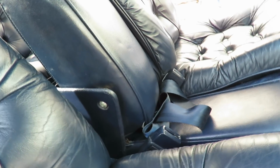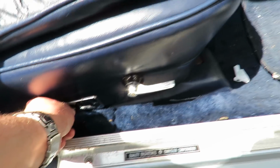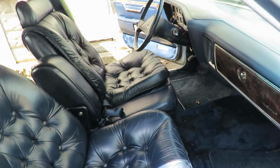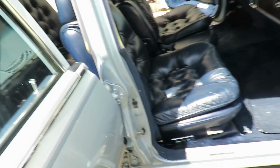I would love it if anybody used to own this car and still has it. I will gladly buy it off you. But that's about it. It has dual power seats. I don't even think the base model came standard with a power driver's seat, because I've seen them with just the cloth seats, and this was definitely one of the higher end models.